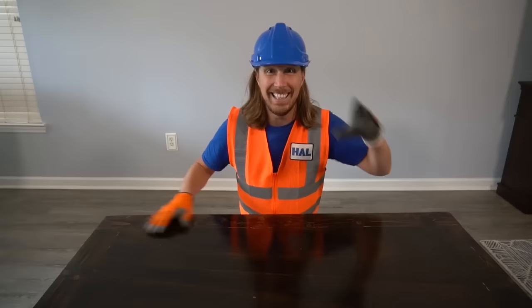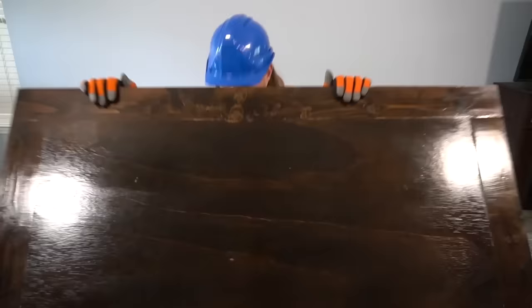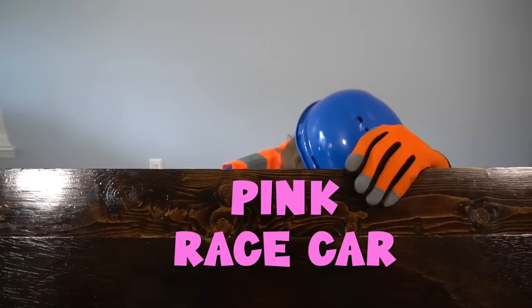Let's find out. Oh. Awesome. Wow. There's a lot of really cool toys in here. Let's see what we can find. Let's see here. Oh, this one's really cool. Look. It's a pink race car. Oh, that's really cool. Oh, let's see what else we can find here. Oh, yeah. Check this out. It's ice cream.